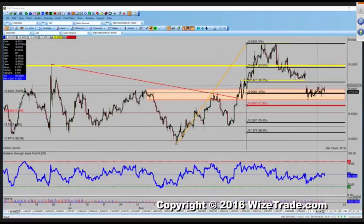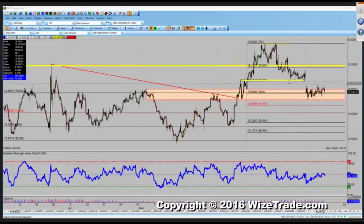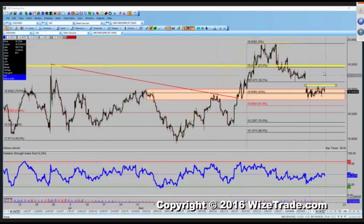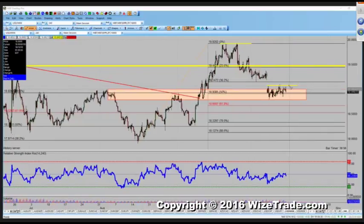Nice gap here. It still needs to be filled. So currently, there's resistance at 1908. If we can break above this 1908, we'll fill this gap over here at 1930. That might be a nice place to be on the short side of the US dollar Mexican peso. But I don't think there's anything really to do with it right now. I don't see any real reason to trade it.